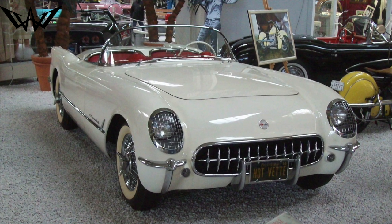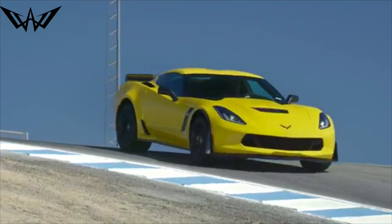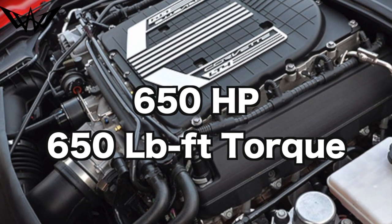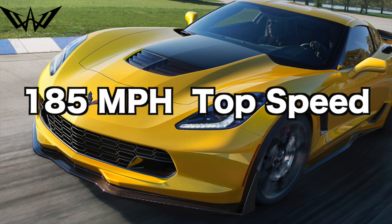The Corvette we're looking at today is the 7th generation Z06 variant. Z06 is the special performance equipment package, which means a supercharged V8 engine which outputs 650 horsepower and 650 pound-feet of torque, and a top speed of 185 miles per hour.